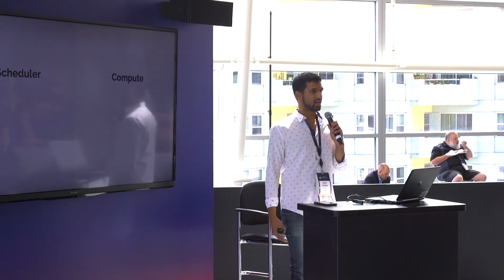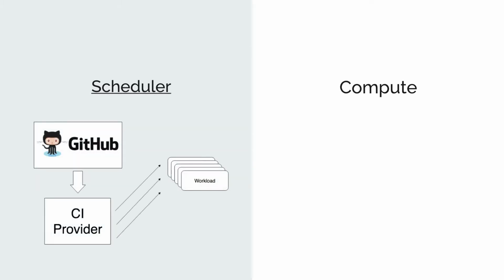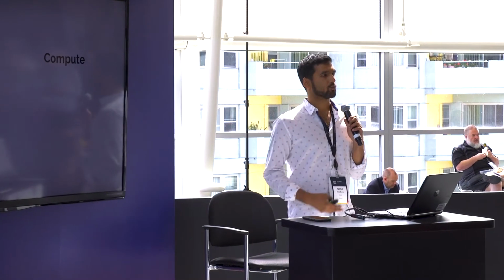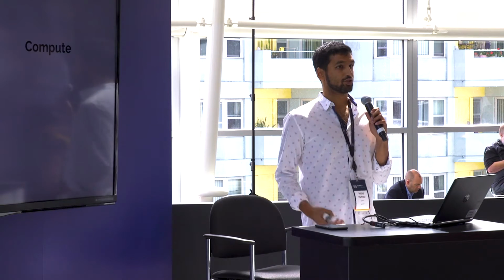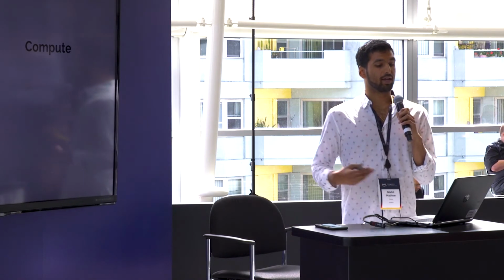So I like to think about CI in 2 portions, the scheduler and the compute. The scheduler is what talks to your SCM provider, listens to things like Git pushes, and creates a workload based on the changes that you've pushed up. Usually this workload is defined in a configuration file that lives in your repository. For example, in a Ruby application, you might have a configuration file that says, I need to run all of my tests in the spec directory across Ruby versions 2.3 and 2.4, and the scheduler will create that workload to be picked up by the compute.